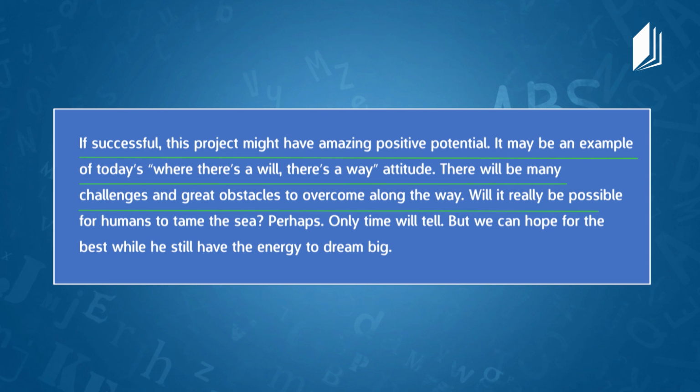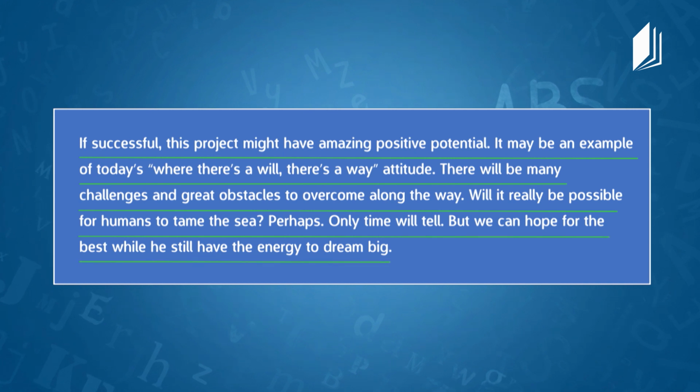Will it really be possible for humans to tame the sea? Perhaps. Only time will tell. But we can hope for the best while we still have the energy to dream big. Okay, very interesting ending. So let's hope for the better, right? Let's hope that this project will help and will save the city, so that you don't feel so unsure the next time you visit Venice.